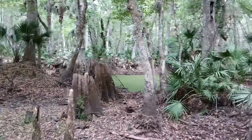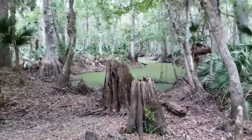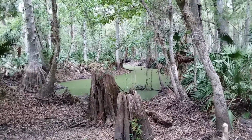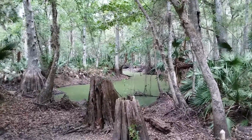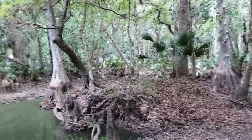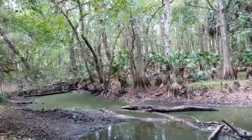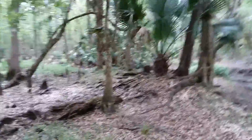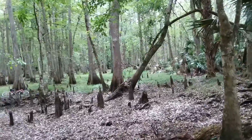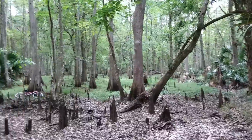But yeah, that whole area back there was pretty cool. The whole swamp look to it. You couldn't pay me to go swimming in that. It's really cool out here. You can see over there, it's kind of like a grassland swamp with all the cypress trees coming out of it.